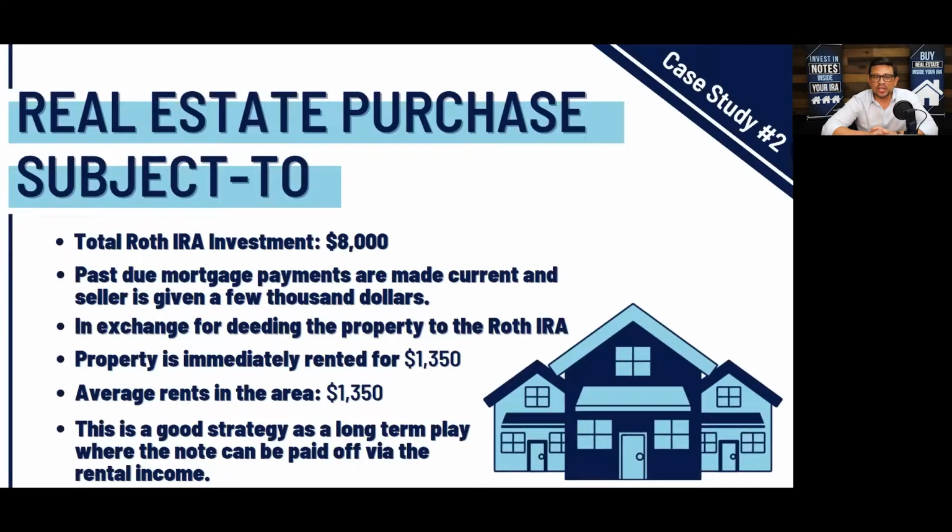Okay. In exchange, the buyer, the Roth IRA, pays the mortgage payments and does whatever it needs to as far as the agreement goes with that original seller. So in this case, what they agreed is that the Roth IRA would pay the past due mortgage payments, and it would leave a couple thousand to give to the homeowner to walk from the property. In exchange for deeding the property to the Roth IRA and allowing the Roth IRA owner to get the property rented, get a property manager in there and start renting it so that you can start paying off that existing note. So the property was immediately rented for $1,350.